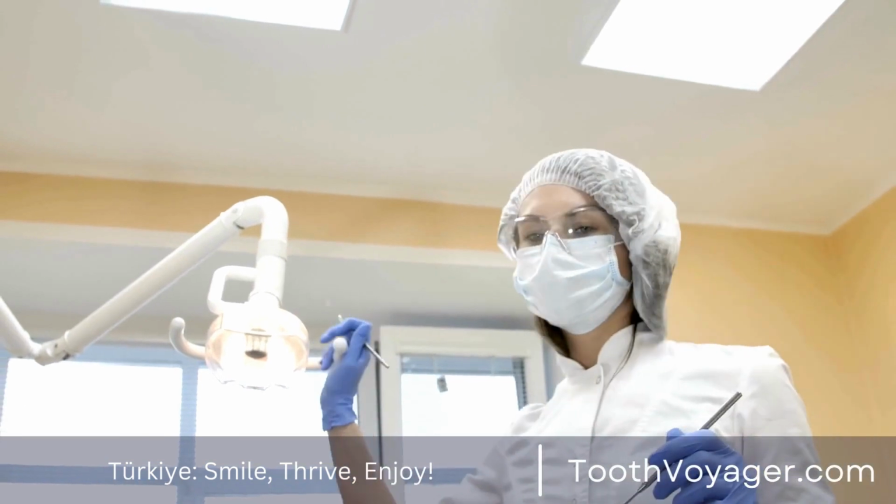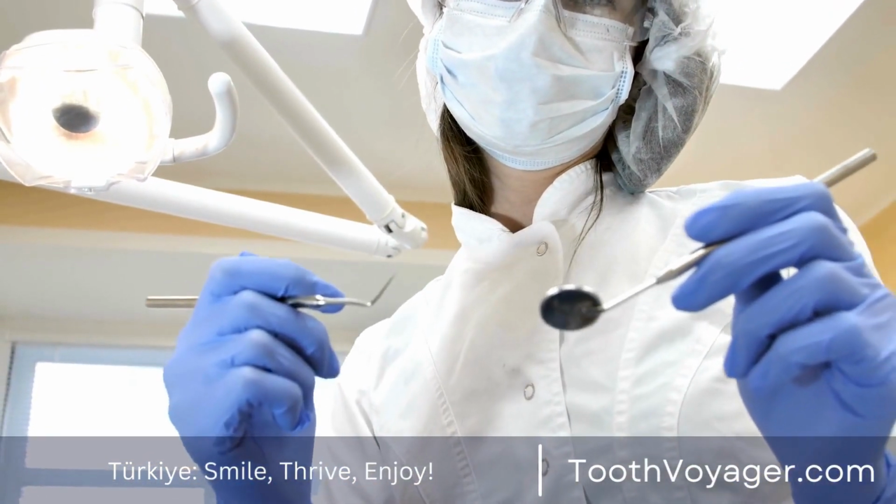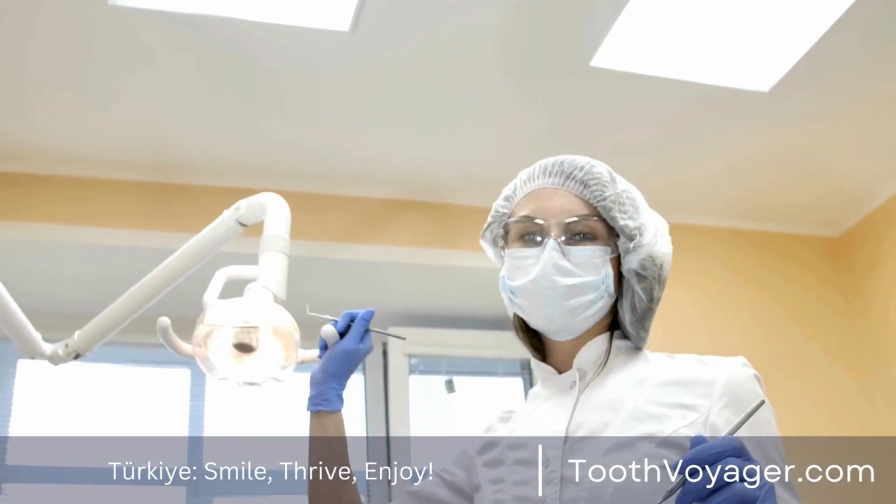Regular cleanings and dental exams are important in order to assess the condition of fillings and take care of any issues before they become serious.